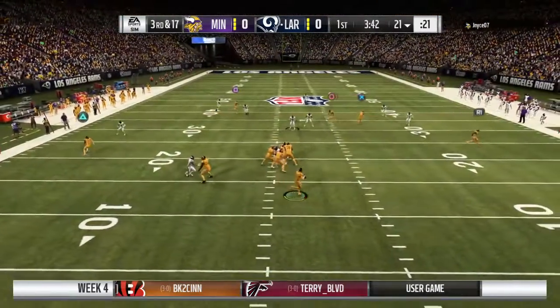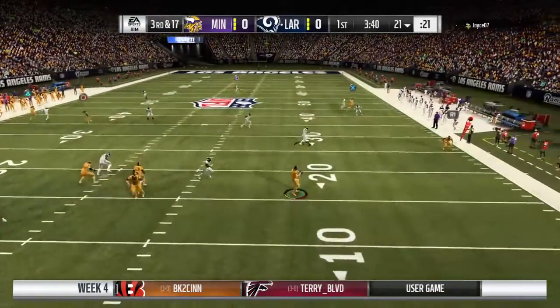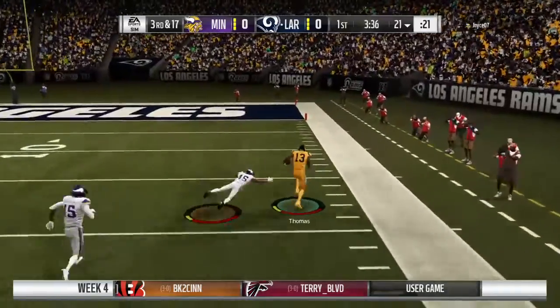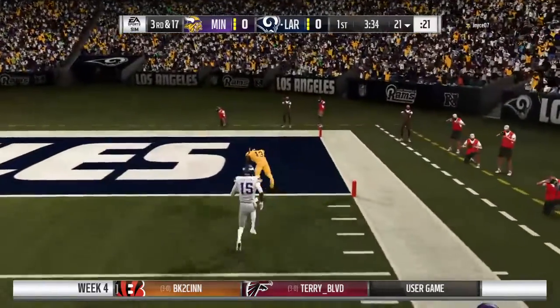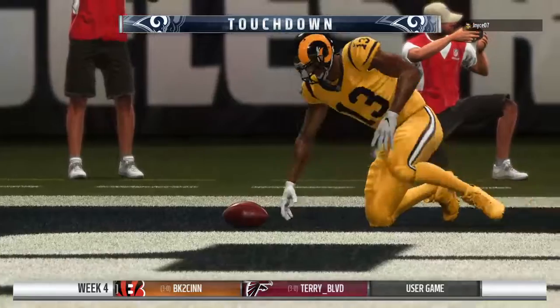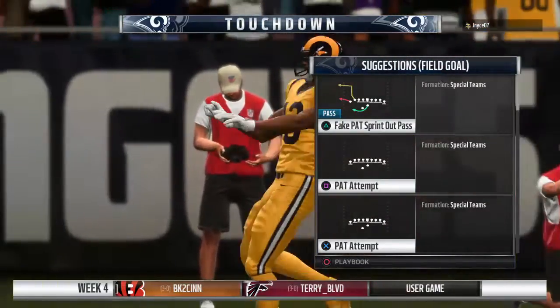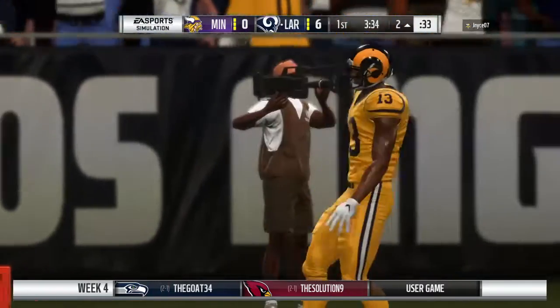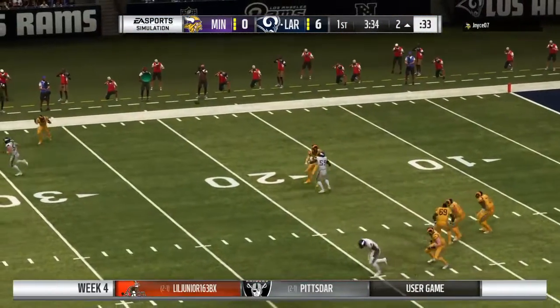3rd and long here for Rosen. Escaping the pressure right. Now he'll let it go deep right side. And that's caught inside the 30. Touchdown, LA! Michael Thomas, 79 yards. And the Rams are going to take a first-quarter lead.